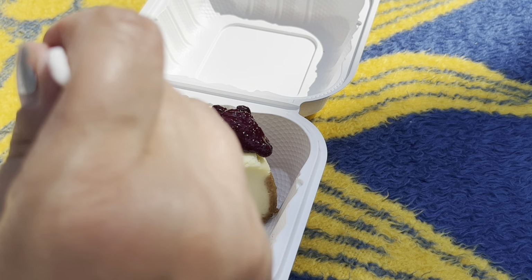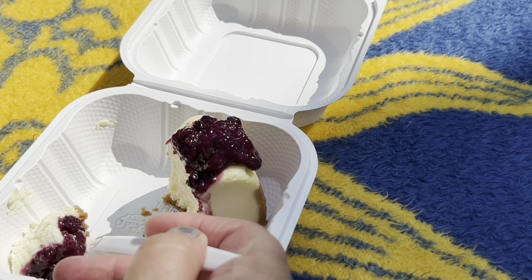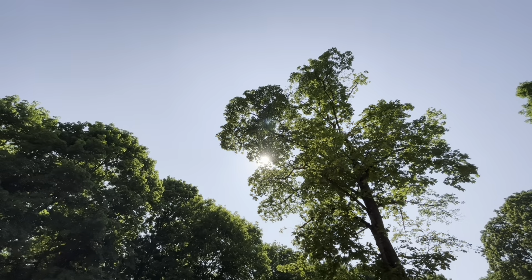Well, I'm definitely glad I got the cheesecake. It's my first time trying out their cheesecake too. And I'll give it a 5 out of 5.